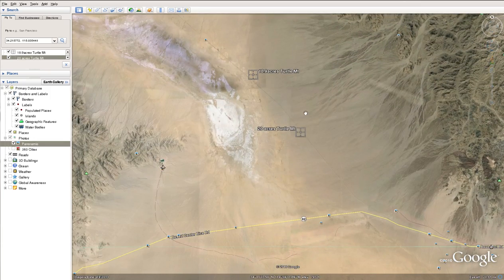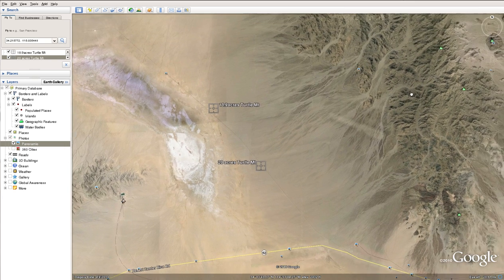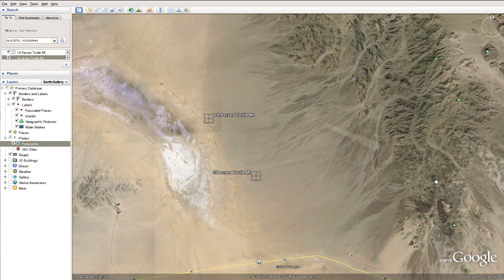So both of these properties, they're not next to each other, but they're on Cadiz Road. So Cadiz Road comes off of the Route 62 here to the south. There's a major water aqueduct, California aqueduct, that runs through this valley. There's an old dry lake bed. But this mountain range to the side here, the Turtle Mountains, is all Bureau Land Management land.